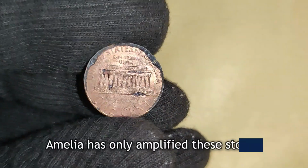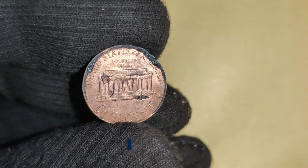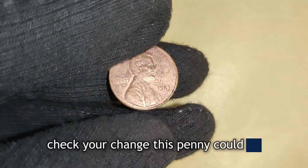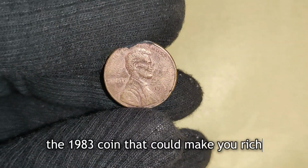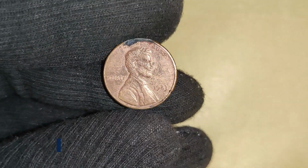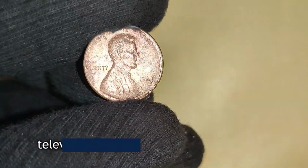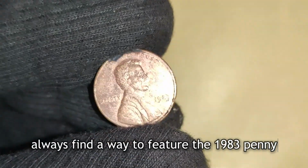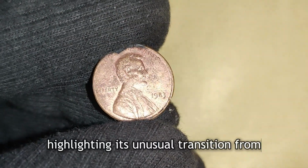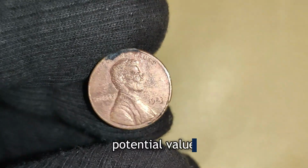The media has only amplified these stories, fanning the flames of excitement with headlines designed to capture attention. "Check your change, this penny could be worth millions." "The 1983 coin that could make you rich overnight." Articles like these appear regularly, feeding into the public's fascination and keeping the legend alive. Television programs and documentaries on rare coins always find a way to feature the 1983 penny, highlighting its unusual transition from copper to zinc, its mysterious errors, and its incredible potential value.